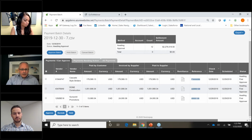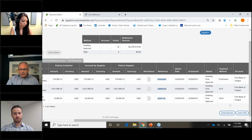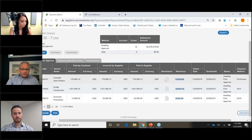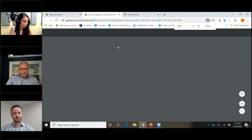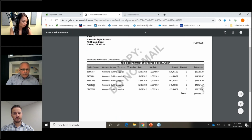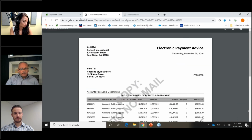I can see in this case, we have different currencies that we're doing. I can even scroll farther over and see what the payment type is as well. Now, if I do want to see additional information, like with this first one, if I do want to see remittance information, I can click this little icon to see all the remittance information. So in this case, with this one payment, there happen to be 2, 4, 5 different invoices that were actually being paid in this particular batch to that vendor.